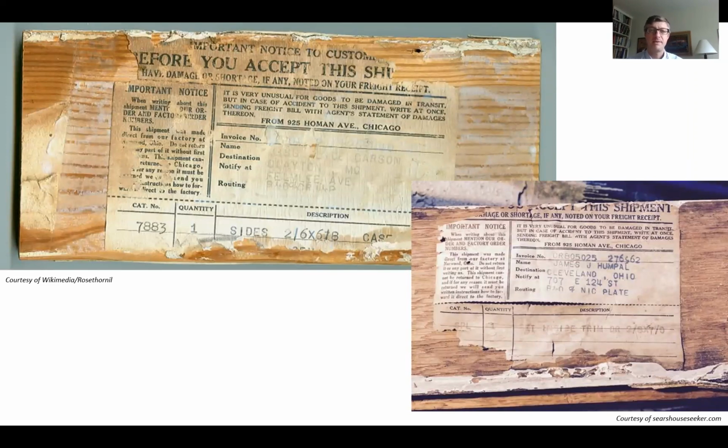Another clue to look for is paper labels that may remain attached to the back of trim inside the house. For example, these mailing labels were found on the back of pieces of trim during renovations. They don't say Sears and Roebuck anywhere on them, but the return address provides a clue. 925 Homan Avenue, Chicago, was the headquarters of Sears and Roebuck. Again, a word of caution. These labels simply indicate that the lumber came from Sears and Roebuck, but not necessarily that the entire house is a kit house. These trim pieces could have been purchased by the builder from Sears and Roebuck and used to finish up an otherwise standard built house.